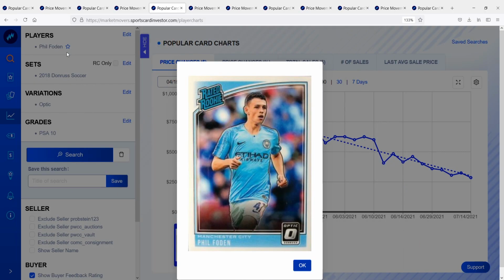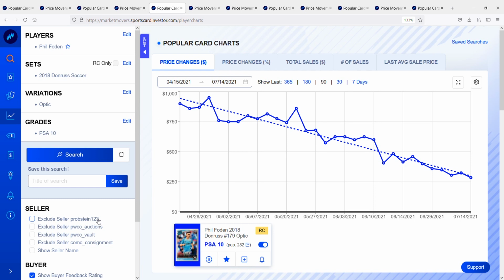Next up on the list is Phil Foden, the 21-year-old soccer phenom who plays as a midfielder for Manchester City in the Premier League. Now, prior to the recent Euro Cup tournament, Foden saw a big run-up in his cards as people speculated that he could break out in a big way during the tournament. While England, his team, did make it to the championship game, Foden didn't quite have the impact that many predicted. He actually sat out the finals due to injury and didn't really get much playing time during the knockout rounds.